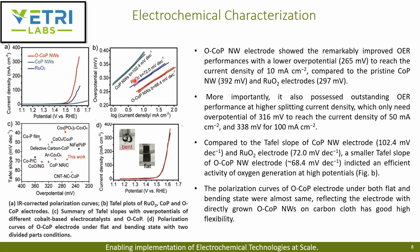And also the Tafel slope is about 68.4 millivolt per decade, which is almost close to the commercial ruthenium oxide catalyst. And if we see on this LSV at a higher current density of 50 milliampere per centimeter square, or even at 300 milliampere per centimeter square, the overpotential for the oxygen functionalized cobalt phosphide nanowires is relatively lower compared to the ruthenium oxide. As we can see on this plot, they've plotted the overpotential and Tafel slope for different cobalt phosphide catalysts, and they claim that their catalyst has a very low overpotential compared to all other cobalt phosphide catalysts.